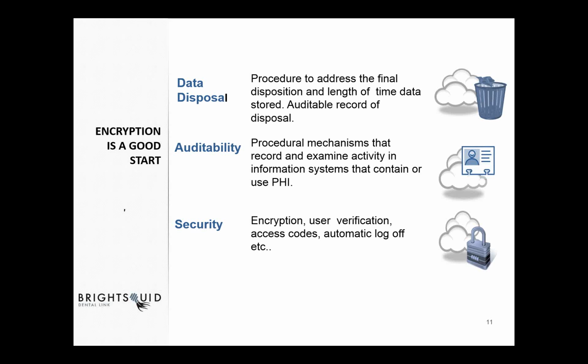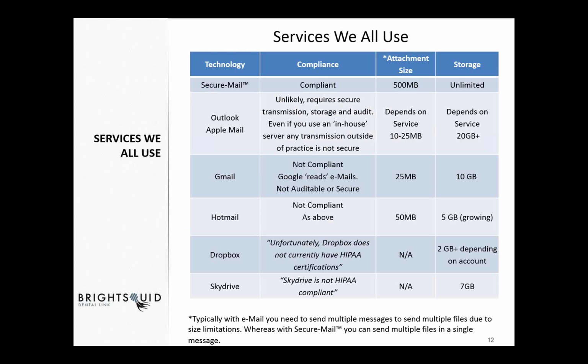And then there's this third layer of security, which is around user verification, automatic log-offs, and so on. Now this is condensing over 500 pages of regulation, so I'm sure I've missed some bits and pieces. But overall, this is where the real challenge lies in coming up with the service.